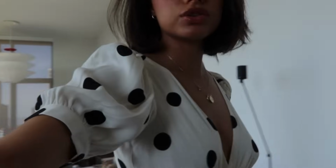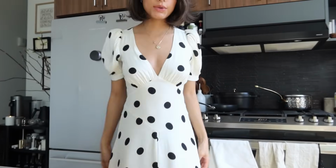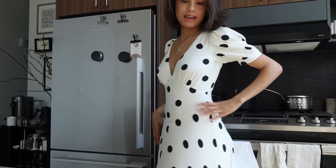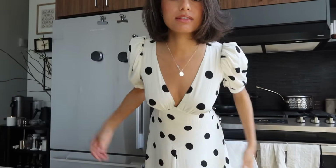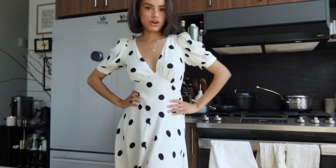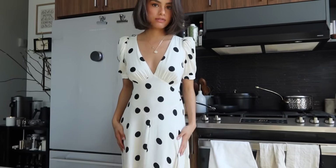So I want to show you guys what I'm wearing today. I need to find a good angle to show you my outfit in here. I wanted to wear something just a little girly because we're cooking, and this dress I found on Reformation, and I think it's so cute with the poofy sleeves and the big polka dots. So yeah, I love this. I got this in, I think, the smallest size that they have, and it's so pretty. I can't wait to wear this in the summer with a giant hat on.